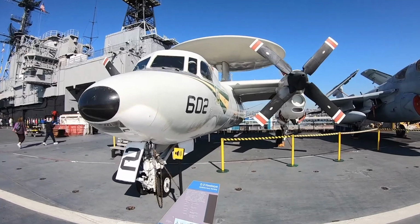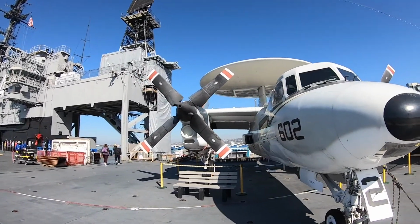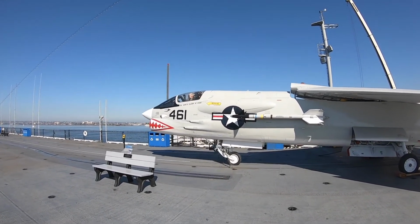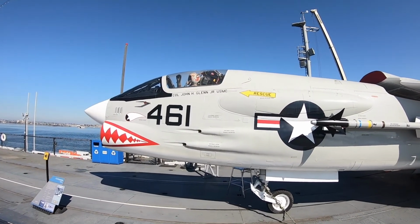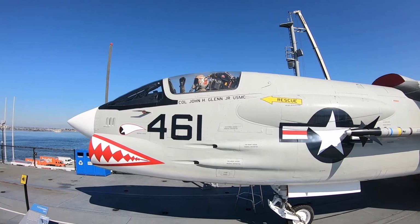An early warning, E2 Hawkeye. Yeah, that's pretty cool. Colonel John Glenn, U.S. Marine Corps.